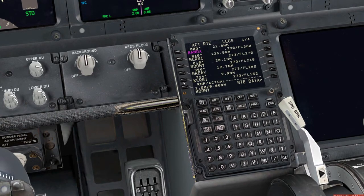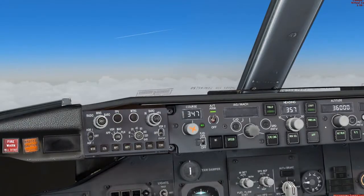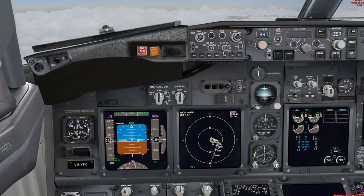Let's chuck in from Runway 14. I'll have a look at that last bit. It's about right.